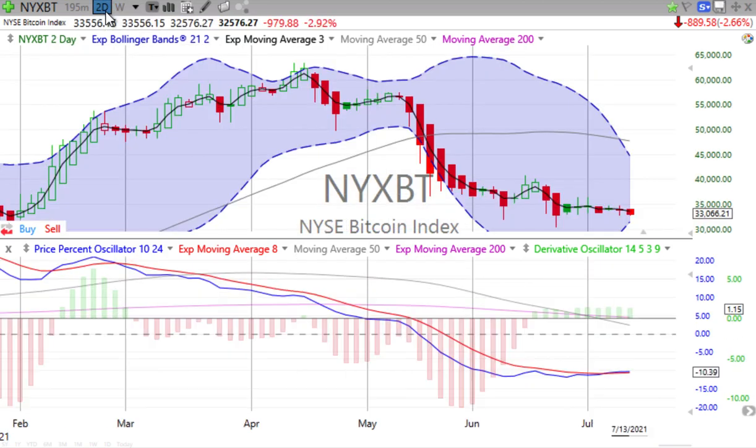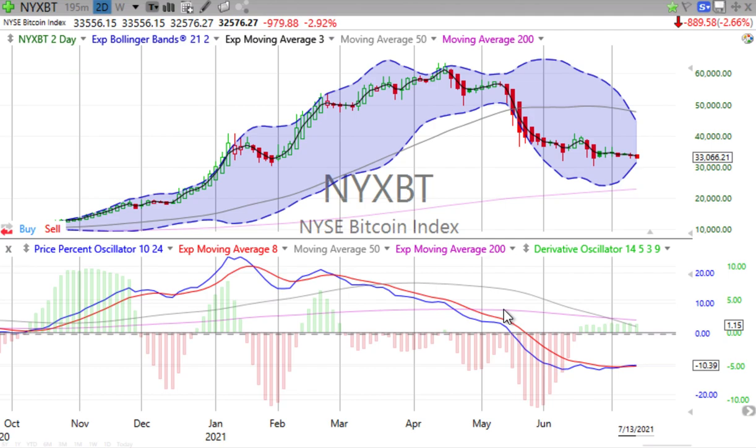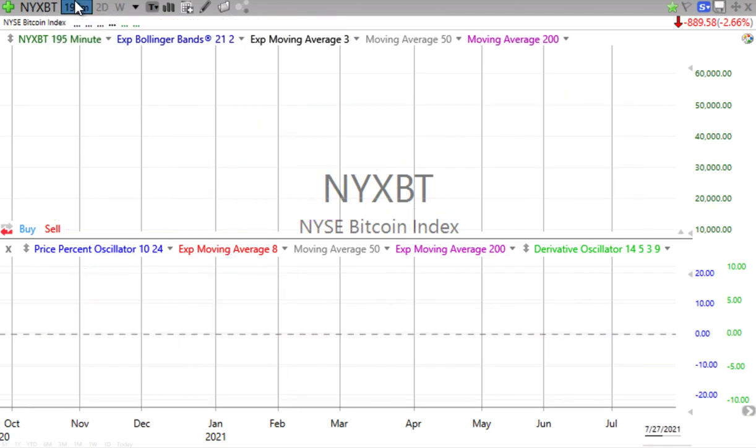And we go to the 2-day chart. Now, it was trying to pull away from the red signal line, but is getting closer as we see a red down candle forming after some dojis there over the prior 4 days. So again, derivative oscillator losing a little bit of momentum, still positive though, and the price percent oscillator still positive. Still hope for Bitcoin, but again, not showing signs of strength at this point.